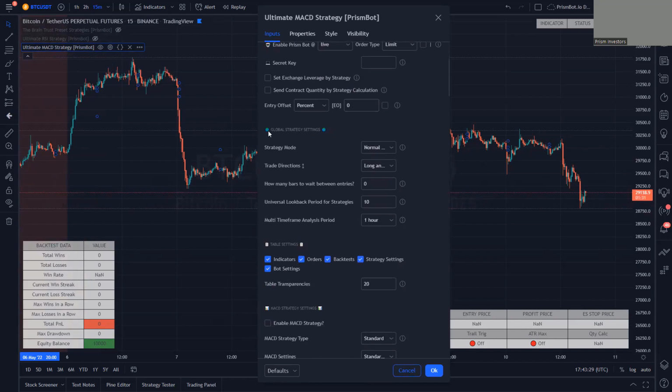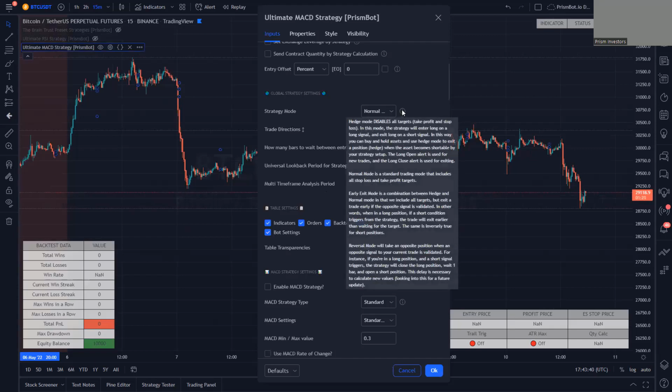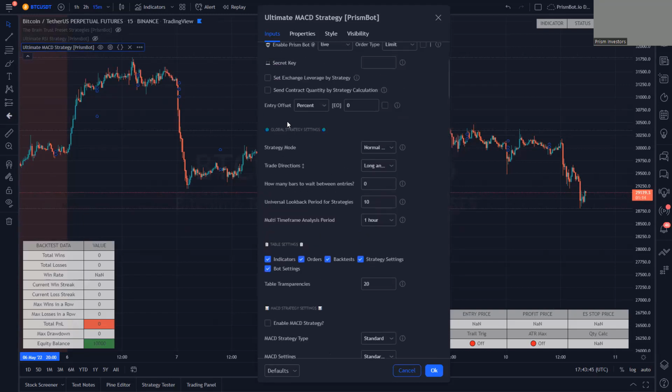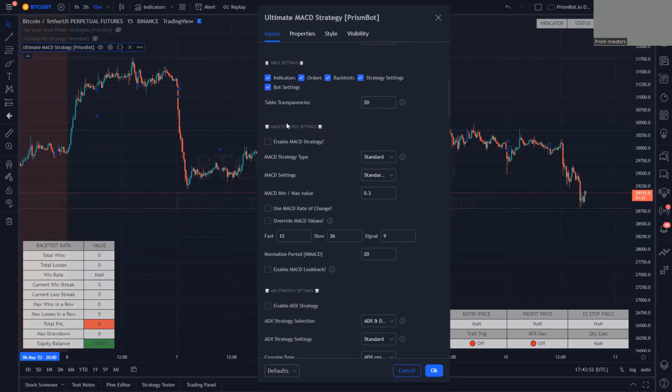We have a lot of settings at the top that I'm going to just skip past for the moment. We have here global strategy settings, where you can decide if you're going to go into hedge mode, normal mode, early exit, and reversal. If there's any confusion about a lot of these, I try to put tooltips everywhere that explain everything in as much detail as I can. And we also have a pretty detailed solutions page. So the way these strategies work, like I said, they're strategy builders. So what you do is you go down to the MACD strategy settings, and you can enable this, and then you can tweak your settings, choose what strategy type you're using.